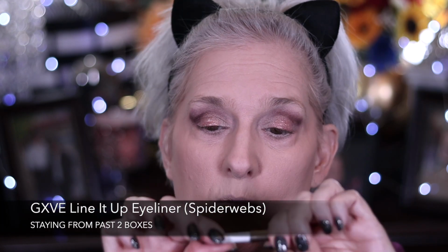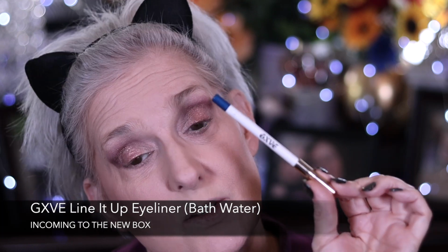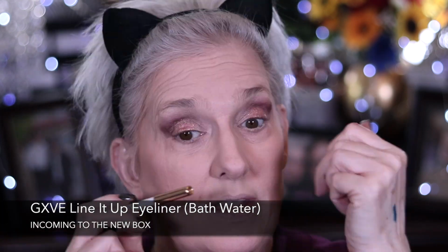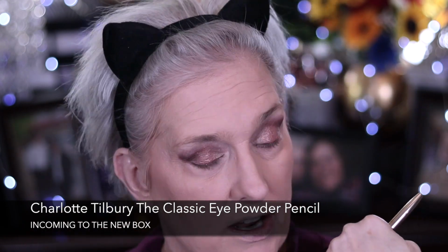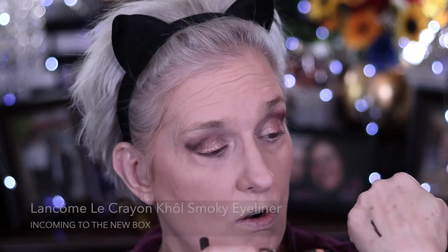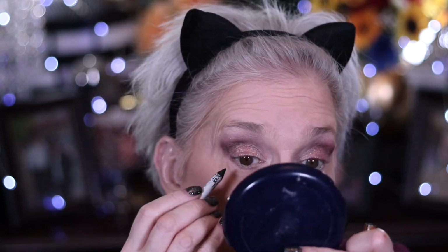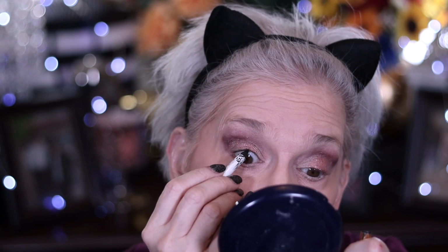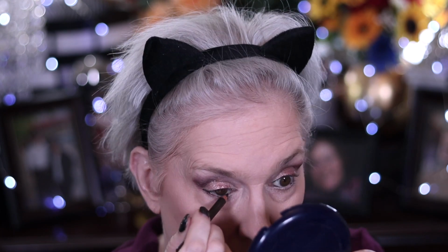And here is where I am with the Give Beauty. It's not going to be around much longer. For that reason, I'm bringing in this one, this blue from Give. These liners are so good. They really, really are. I'm going to bring that one in. I'm also going to bring in my Charlotte Tilbury. This is a dark brown. And the Lancôme in Black Coffee, which is brown. Okay, so I'm bringing in 2 browns. And I'm keeping this because I use this in my tight line. I use black in my tight line and I use brown below. I'm going to take the Lancôme down here.